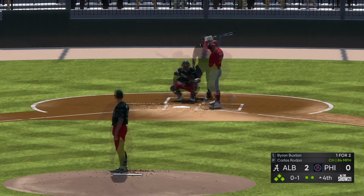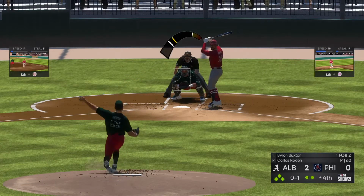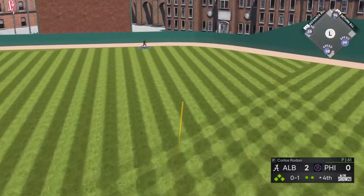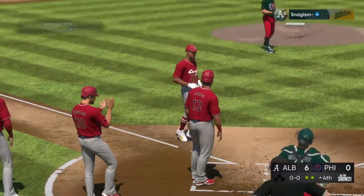Byron Buxton is at the plate here as he quickly finds himself down a strike. It's 0-1. Even though it's early on in this one, anytime you get runners high in the air, carrying well out to deep center. Junior looks up. Gone! It's a grand slam.